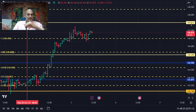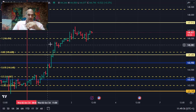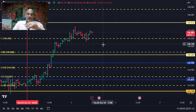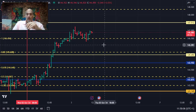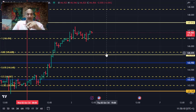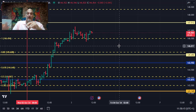Right now, it needs to hold 146.60. I have this fib level right here that was measuring the move up. It really needs to hold that fib level in order to show strength. If it breaks below that fib level, we're probably dripping back down to 146, the figure 145. I would think we can even go down to 145.62 before it stabilizes.